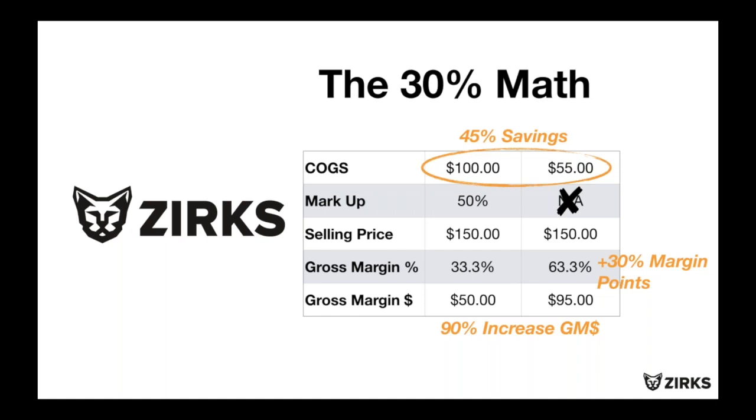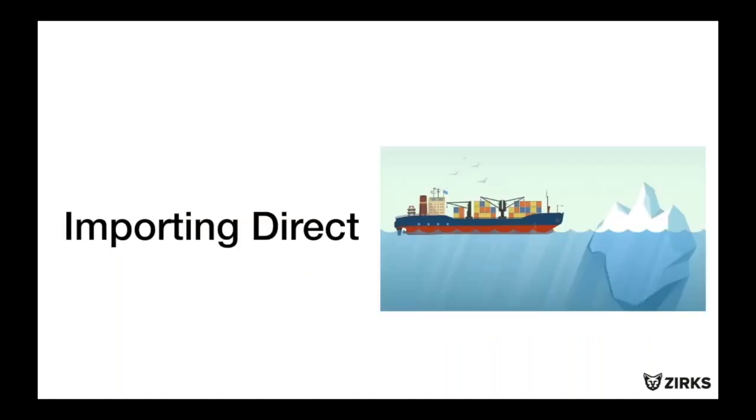Now, I know, well, hey, we could just do this by getting better cost savings on our purchasing. That's true, but I think it's very difficult to find a 45% cost savings out there in the commodity market for import goods, unless you're buying through Zirks. So I'd be happy to get back into this slide at another time. I know there's some math there that I already said I wasn't qualified to do.